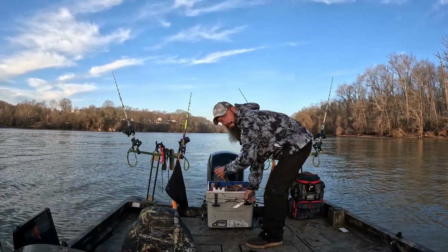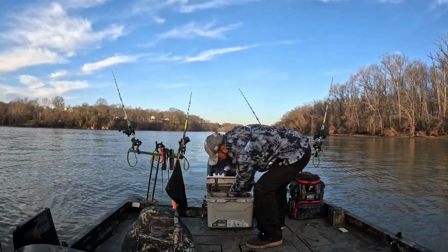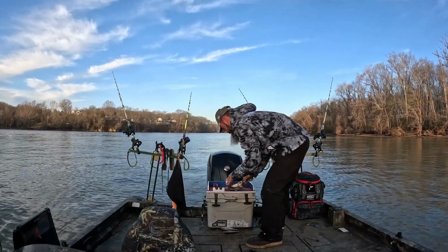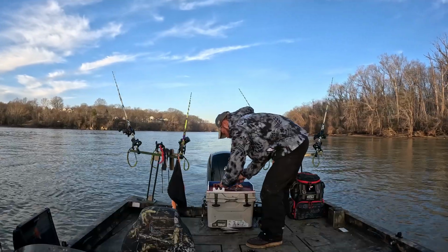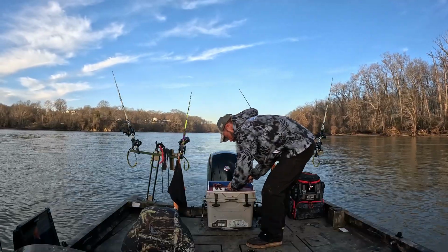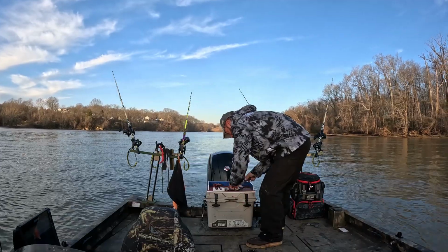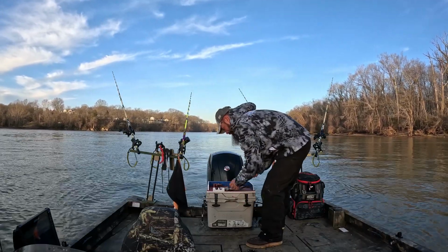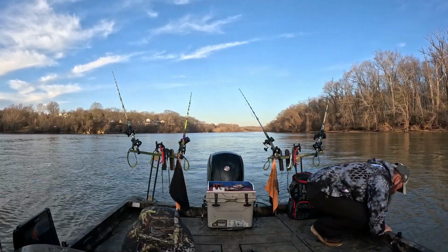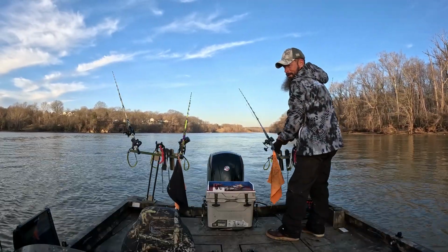Yeah, I don't understand. We don't have high current here, no higher than what we've been dealing with. Get some of these baits cut up. I'm gonna go slightly bigger baits today, just because I want to try to avoid some of them smaller fish. Not saying they won't hit it, I know they will. Yeah, we're gonna give it a shot here, see what happens.